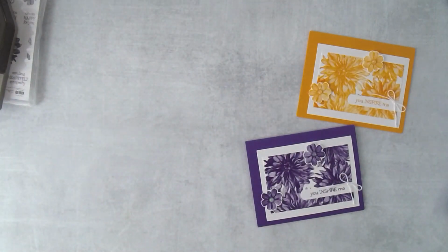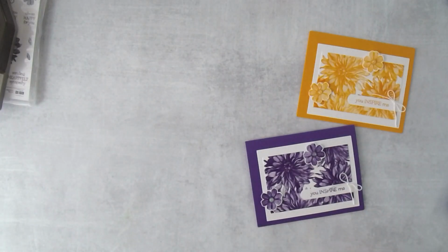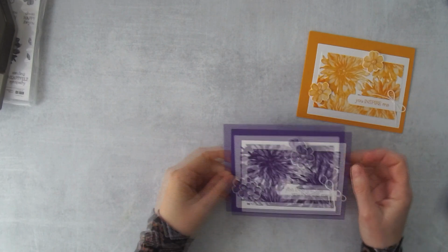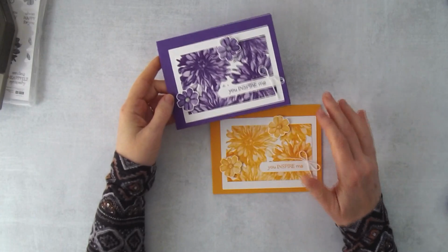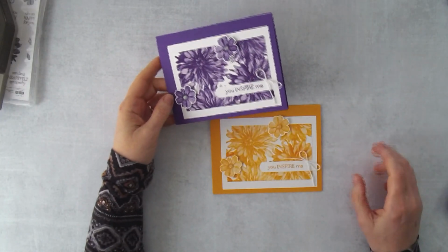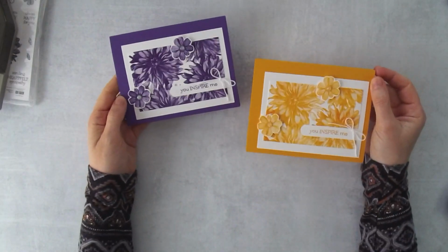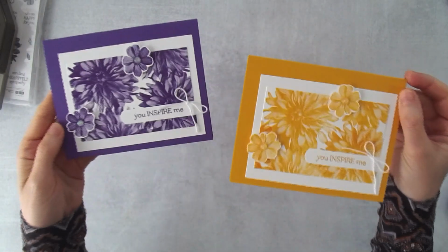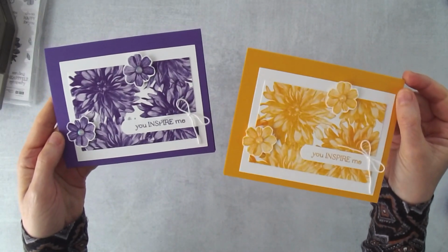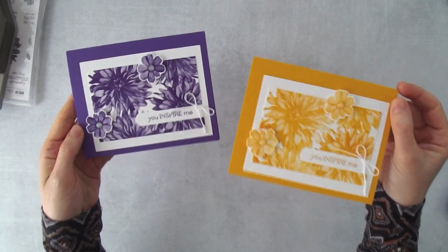Oh, and that die set that was on the screen there momentarily is a die set I'm going to be using on a future card, a future Casing Tuesday. I was working on all my cards for the month yesterday, so I have like 4 cards on the go, and it was kind of crazy. So here are the cards, and I made one in Mango Melody and one in Gorgeous Grape, and I just love these cards. They're so bright and cheery. Can you imagine making a beautiful card set with these cards?